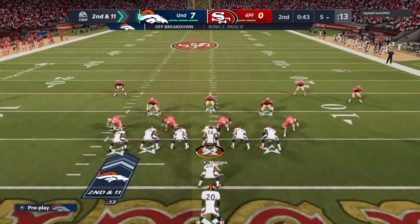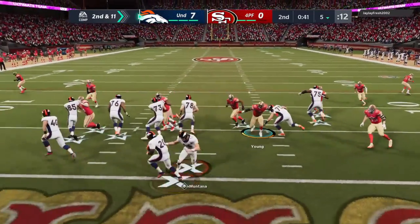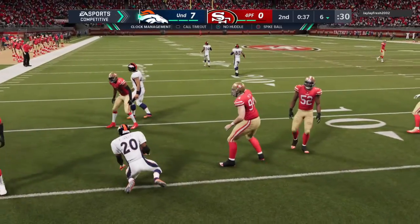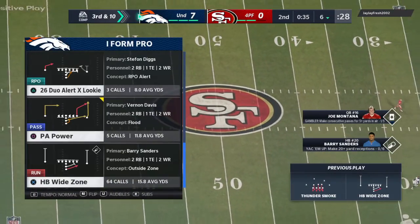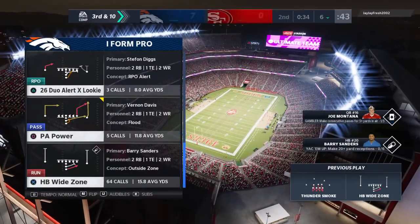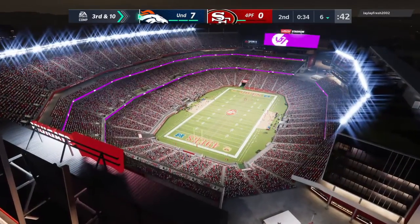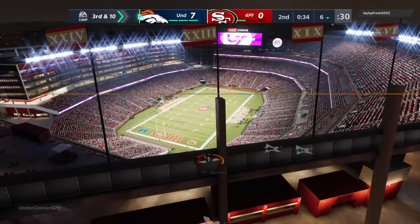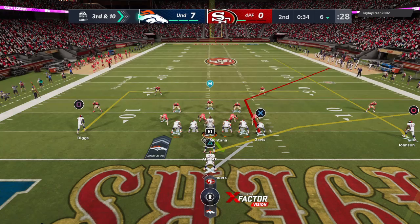The loss of a yard there to start out. That leads to a 2nd and 11. Now Sanders. And he'll just keep two hands on the football as he'll be taken down after a short pickup. Now San Francisco going to call their second timeout as the clock will stop with 34 seconds to go before halftime. 3rd down.